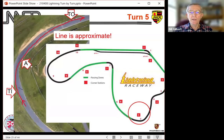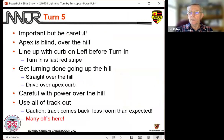Okay, so next, turn 5. Turn 5 is a very steep uphill corner, and that uphill has a lot of impact on how we drive the corner. And if we get going too fast here too soon, it can cause issues. And just like turn 1, we can't see that apex until we're well into the corner, and so the entrance here and getting the turning done going up the hill is very important.